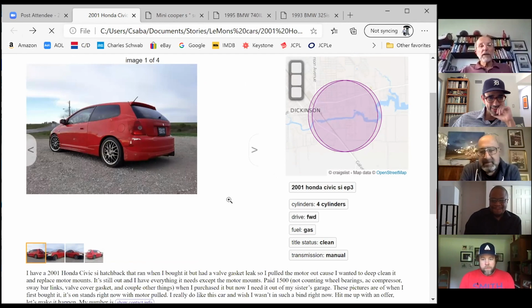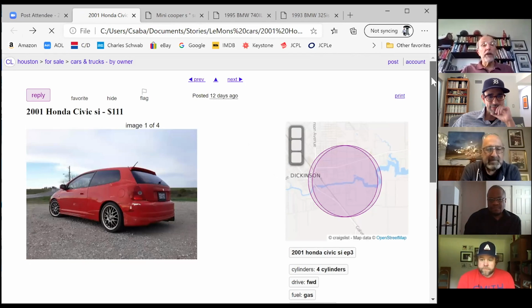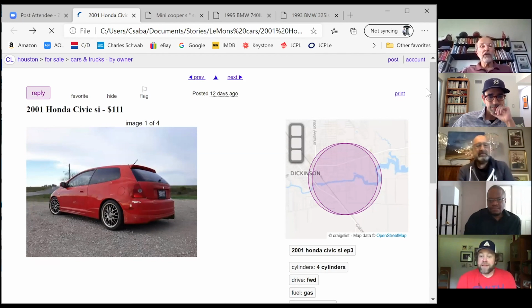I think it's in Texas. Is it in Texas, Chubba? I think this is in Dallas. Houston. So no rust. Butt damage, maybe. This is a reasonable possibility, I would say.